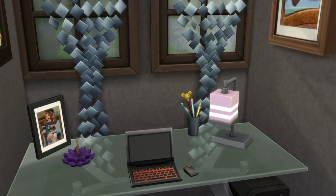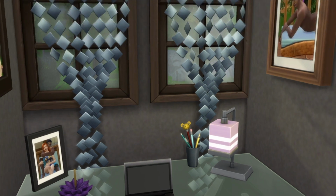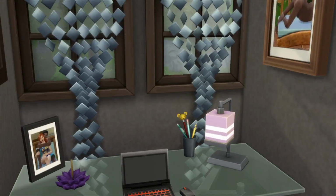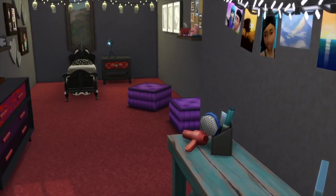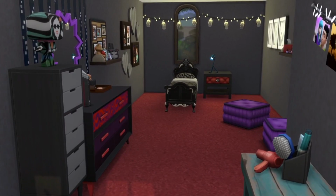And we have the desk area over here. We have this lamp, which actually was a gift from Angela. That's why it's kind of purple. But anyway, that's pretty much it for the house tour. We saved the best for last. So one more look at Lilith's room.